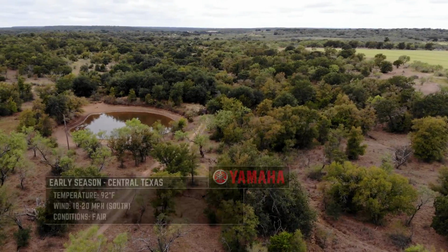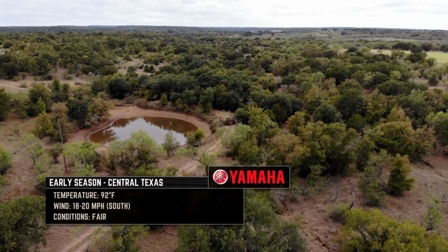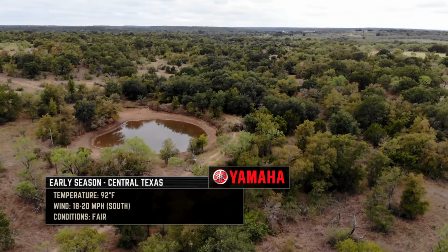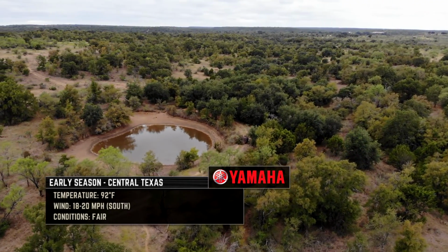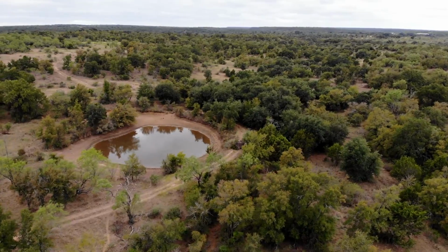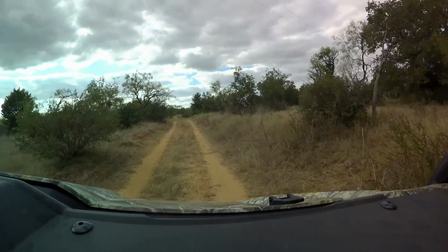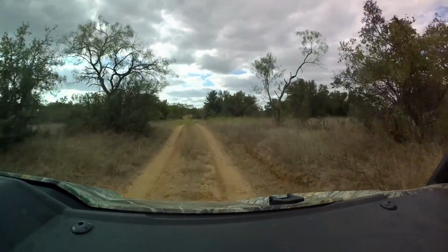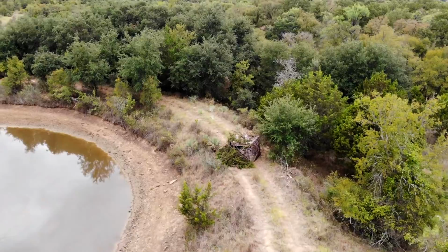We finally settled on this pond dam that we've got a pop-up set on, and the pond's really low. Kind of shows you how bad the drought is. This is where we're hunting right now. There hasn't been a lot of rain. What rain we had, virtually no runoff, and you can see how brown everything is. A little distressed, but the deer are really piling into this area.